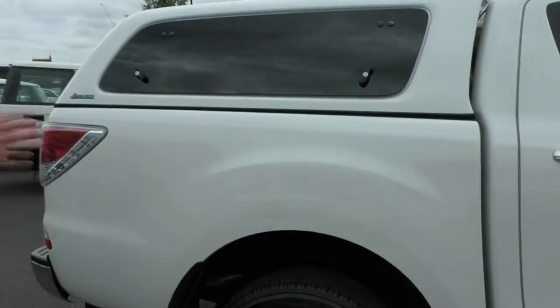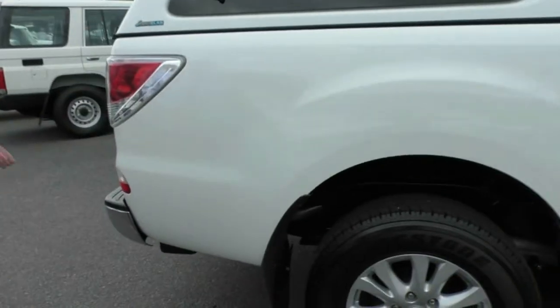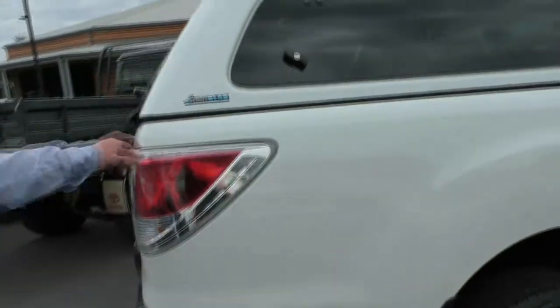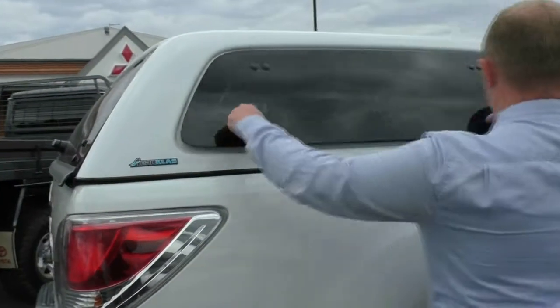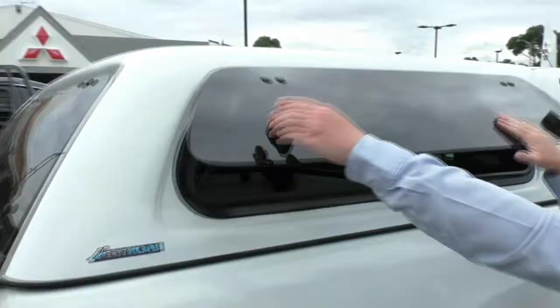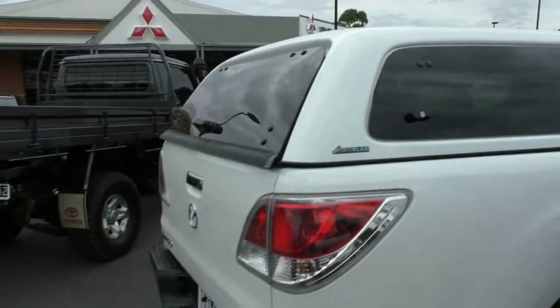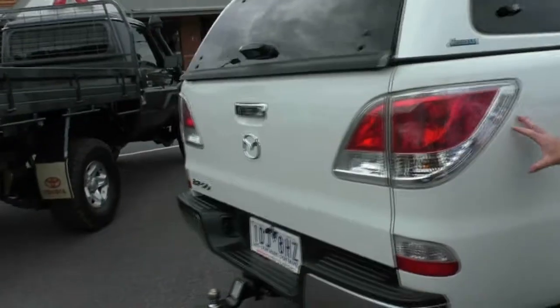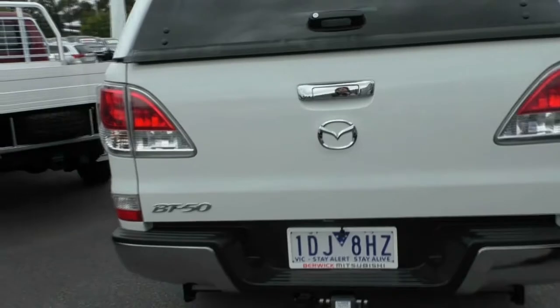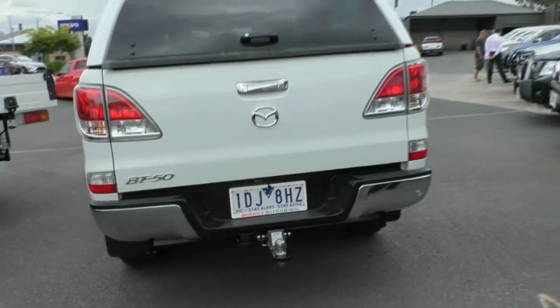And then you can see, looking at the side of the tub, really good condition there. We've got a really nice Aeroklas canopy on there, which does have the lift up windows. So nice slimline lift up windows on the side there, making it really easy just to reach in to get your stuff out on both sides. Also, having the fact that you can lock them up is really nice too.